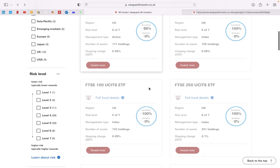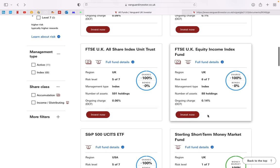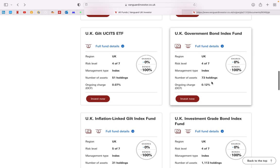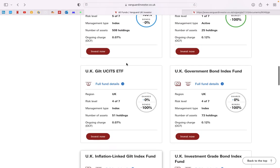So let's go back. We are still in the UK market. If you wanted to invest, there's the FTSE 250, which is the top 250 companies here in the UK. There are a few ones. There's the bond market, and as we would have seen earlier on, the bond market doesn't really pay that great. There's actually one which is the UK inflation linked gilt index fund. That is inflation adjustable, so that can be better.